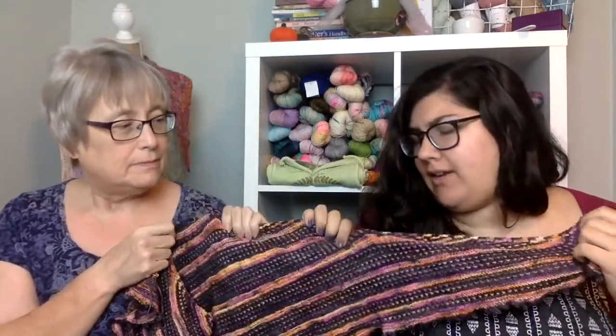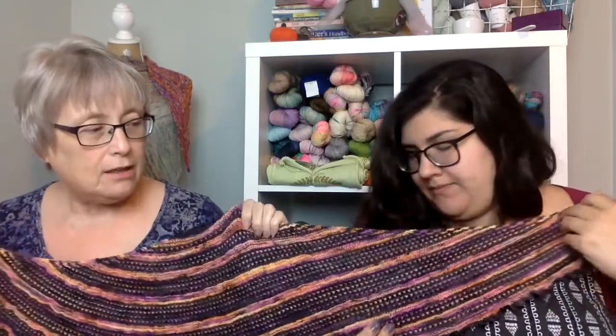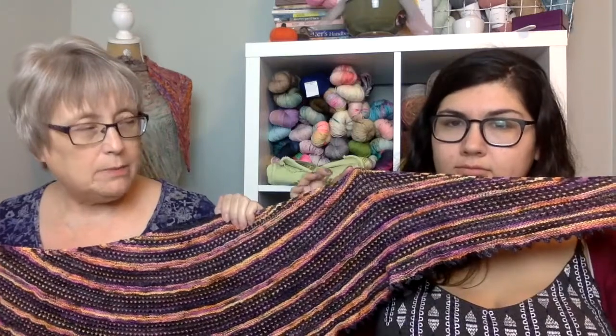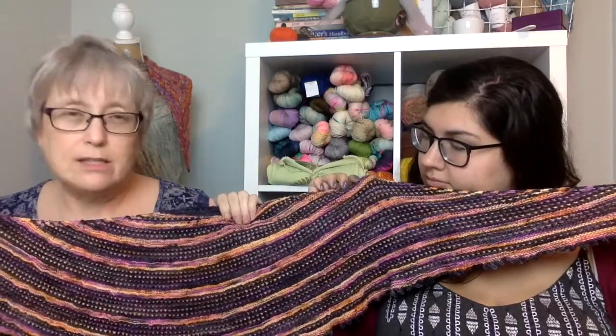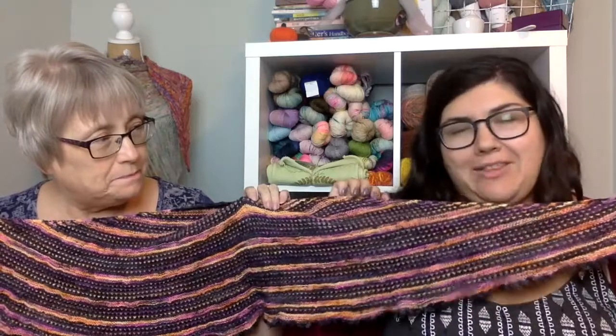It's great for a variegated, because this is purely variegated. I think that this would be a fantastic project for variegated yarn. Sometimes with variegated yarn, they're so busy you don't really know what to do with them, but the Dementor's Kiss plays into the colors very well, and it gives it a nice contrast to the Black Magic. I think it works. It's very Halloween.